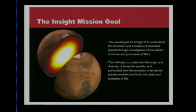I could read this one. The goal is to understand the formation and evolution of terrestrial planets, and terrestrial planets are planets that are made mostly out of rock as opposed to the gas giants or the ice giants. There, now maybe you can see it. Still a little bit fine print.